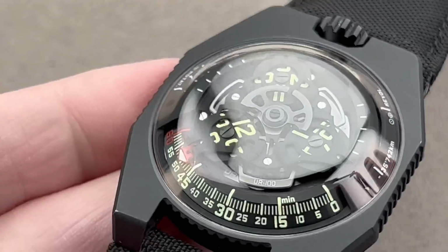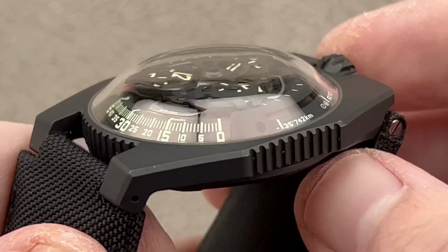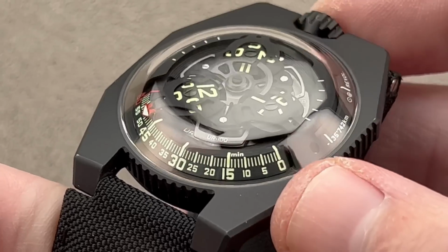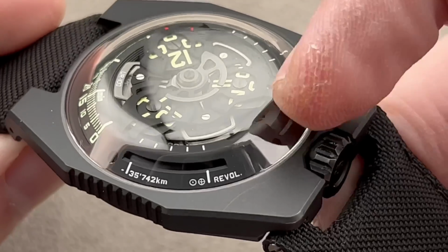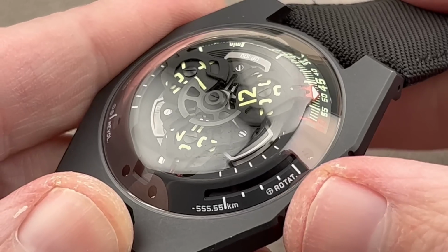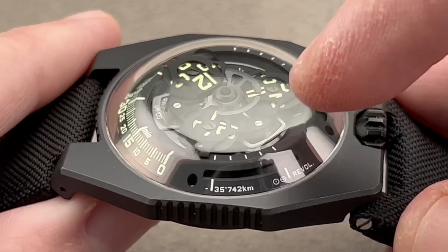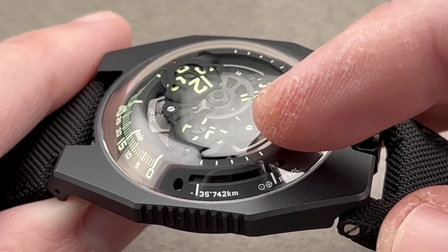Urwerk. Martin Frei, designing. Felix Baumgartner, watchmaker, launched in 1997, one of the original modern-day independents. And what you see here is a 2019 launch in blackened steel and titanium. This is the UR-100, and it is a space traveler watch. As you can see, it has little calibrations on the side that show you the distance the Earth rotates in 20 minutes, 555.55 kilometers. And then on the other side, you have the distance that the Earth travels around the Sun in 20 minutes, 35,742 kilometers.